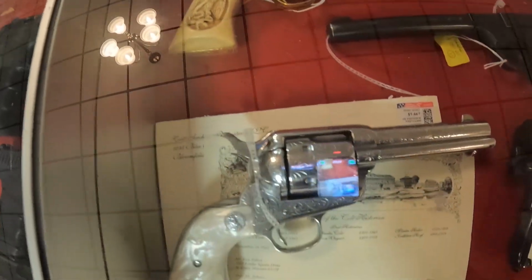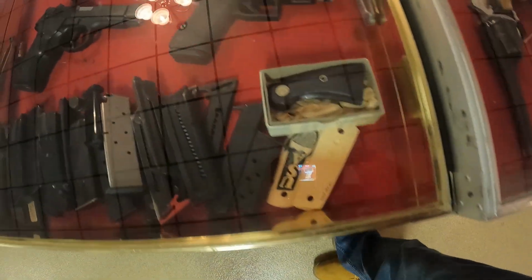Ooh, beautiful guns, beautiful guns. Let's see. Yeah, see that Kimber Super Carry, 975.